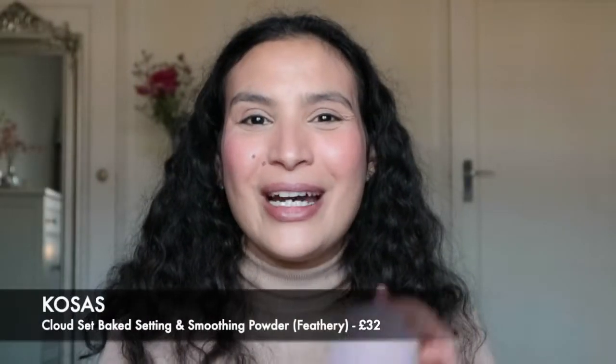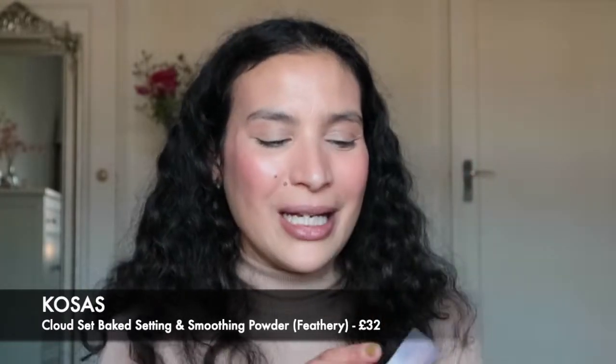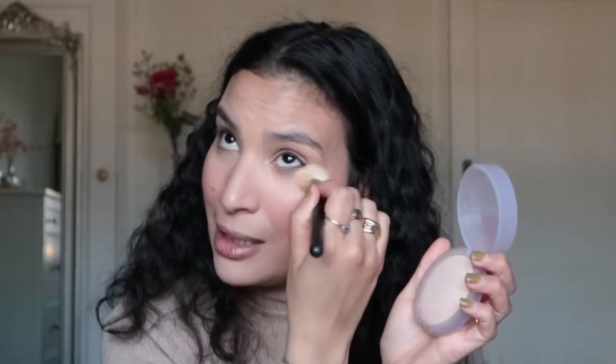Now to set my under eye and T-zone, I'm gonna use my cosy powder in the shade, I believe, Feathery. I just broke a little bit of the lid here, so hopefully it's gonna stay as it is. I really like this powder because it does set my under eye really nicely without taking away the glowiness we are working on. It's still very radiant, but at the same time it really keeps my T-zone shine free. This is magic as well, because I don't know how it does it, since it still has that nice radiance to it, and I love that.